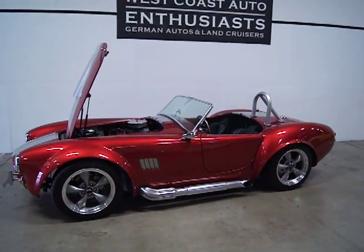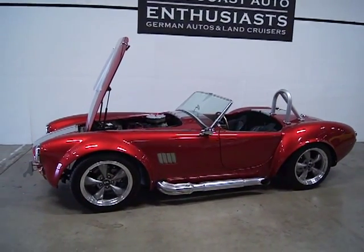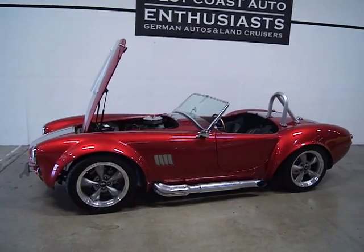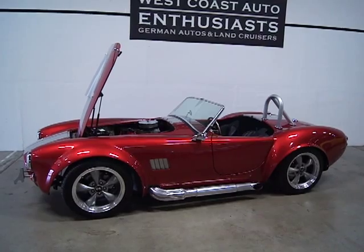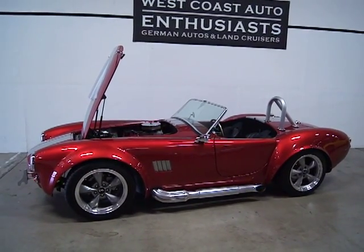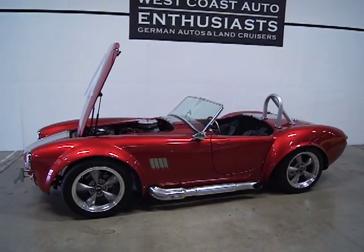Anyways, if you've got questions or want additional information on this, again, it's a Factory Five kit. It's a 302 that's been very well put together, bored out, and worked on. And then all new components. There's not a donor piece on this car. It was all built from the ground up.